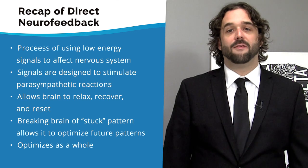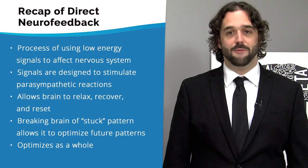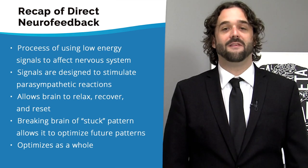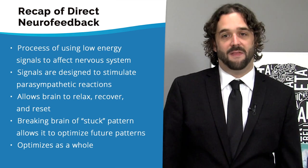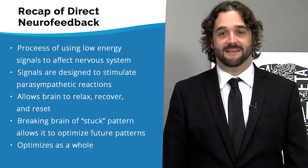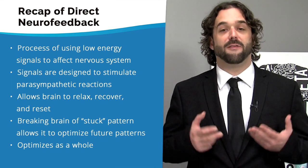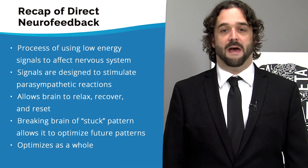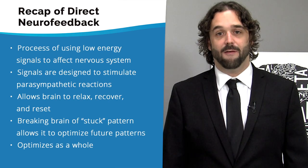Direct neurofeedback is the process of using very low energy signals to affect the nervous system as a whole. These signals are designed to stimulate parasympathetic reactions that allow the brain to relax, recover, and reset. By breaking the brain free of a stuck pattern, the brain can ultimately optimize the creation of future patterns, thus optimizing itself as a whole.